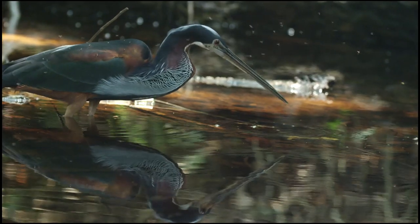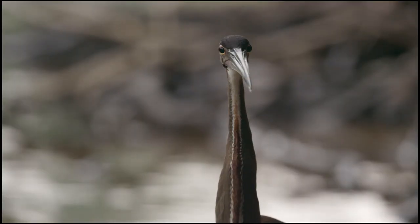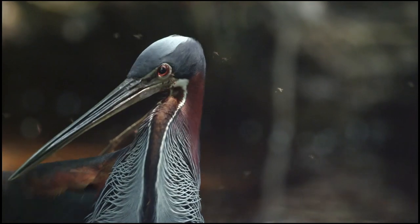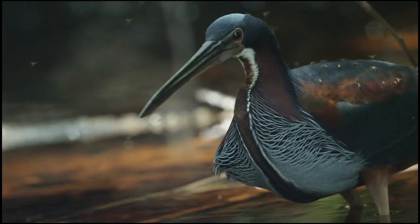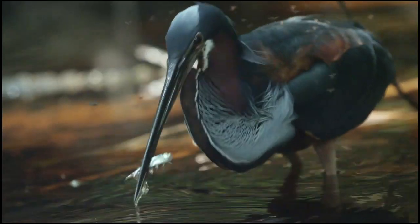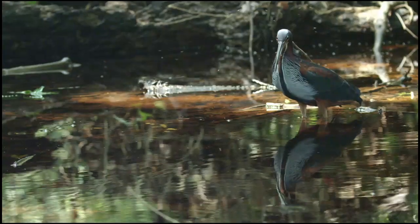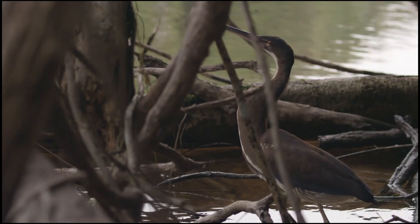The resplendent colors of this agami heron's plumage are an indication of his age and skill level. Agami herons mature when they're about 3 years old. That's when they're ready to mate. By this age, they're hunting pros. This young heron is still learning, and he's got a few feathers left to grow.